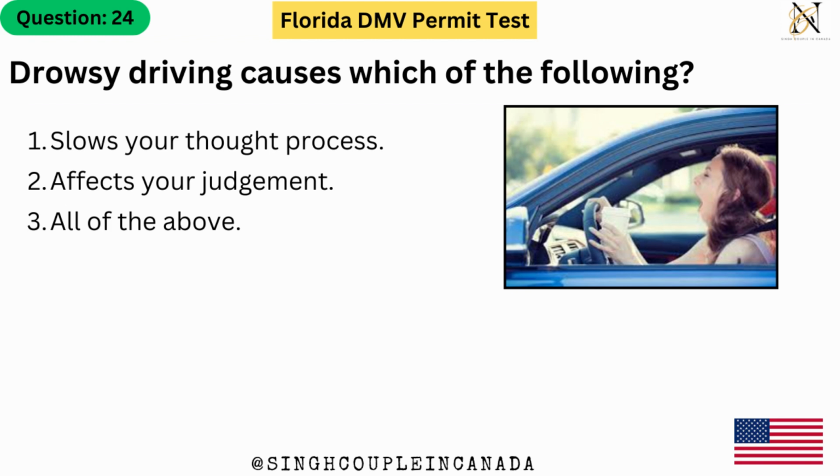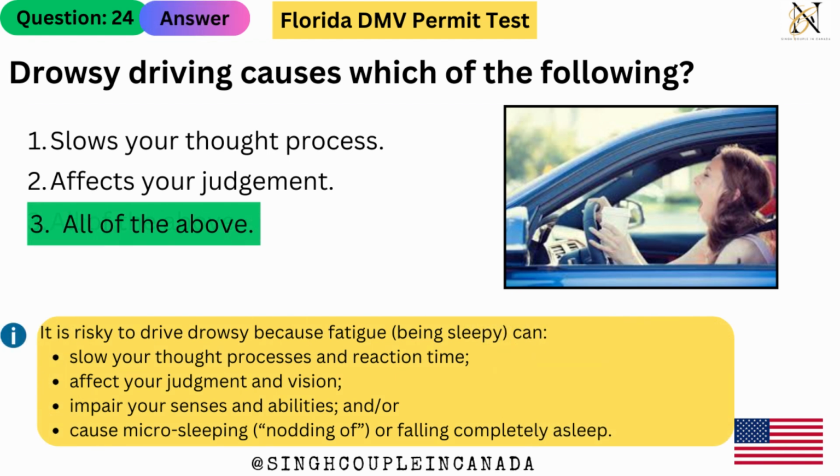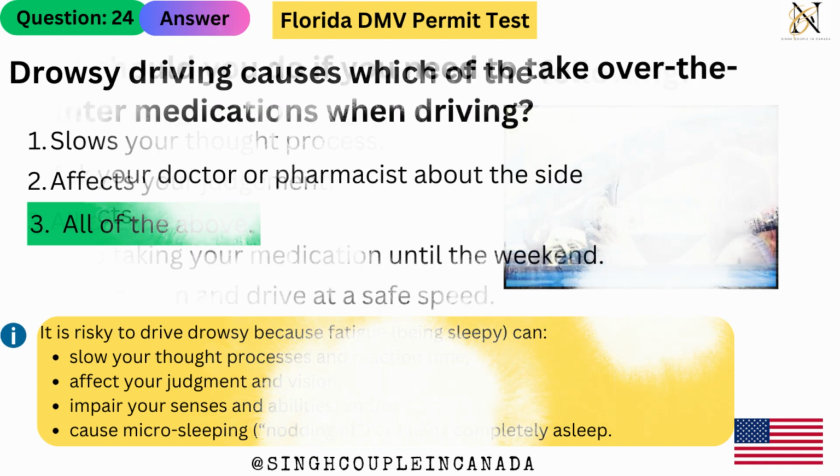Drowsy driving causes which of the following? 1. Slows your thought process. 2. Affects your judgment. 3. All of the above. The answer is 3. All of the above. It is risky to drive drowsy because fatigue, being sleepy, can slow your thought processes and reaction time, affect your judgment and vision, impair your senses and abilities, and or cause micro-sleeping, nodding off, or falling completely asleep.